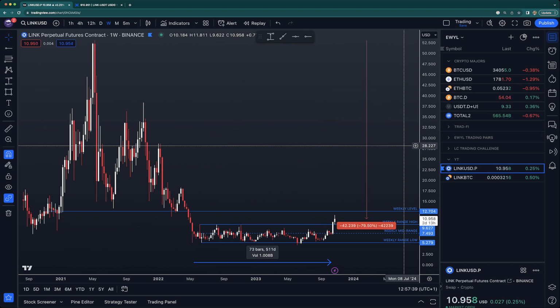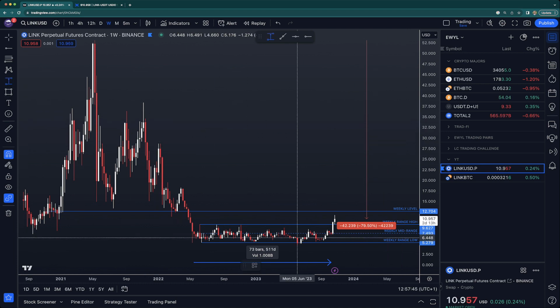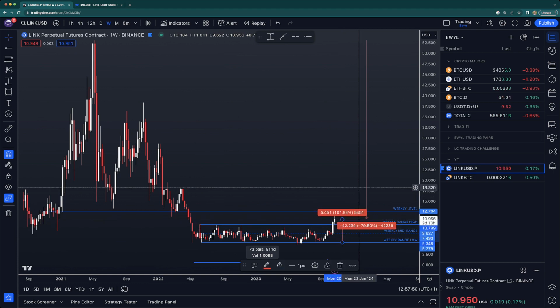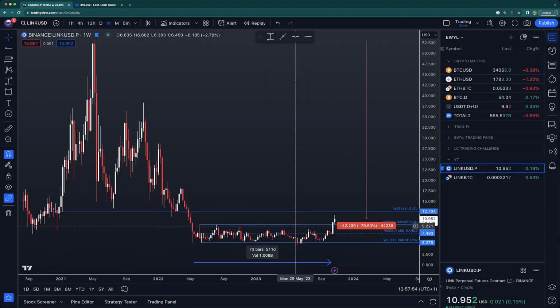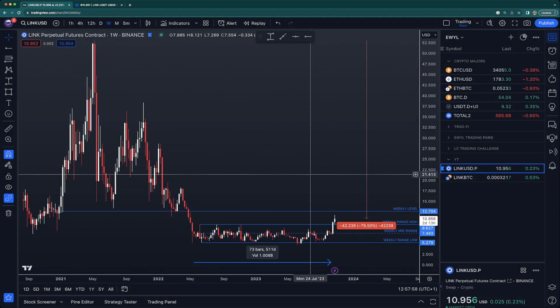So before all of that, let's get into the charts. And as you can see, Chainlink, even though we've had this rally, let's go from the bottom of that weekly range low. We've had a 100% rally. However, price is still 79 or close to 80% down from all-time highs. So still some gains to be made.